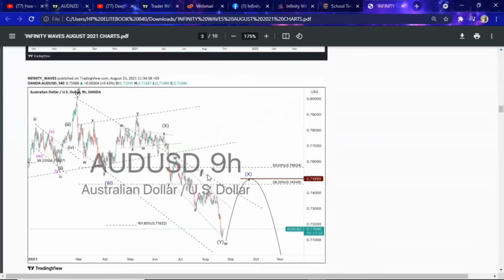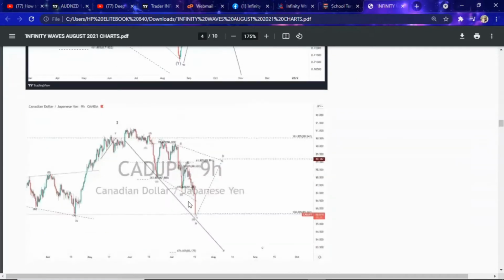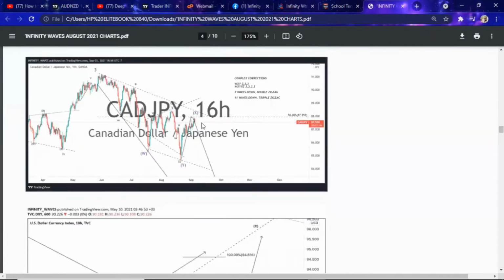Australian dollar, US dollar, we are waiting for this move up. This was in August 23rd, and for the next chart, it gave us that move up. For Canadian dollar, Japanese yen, we're also waiting for this move all the way up to where B is, and clearly there it went in our analysis path.